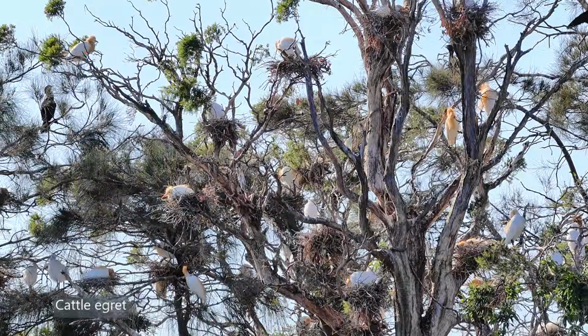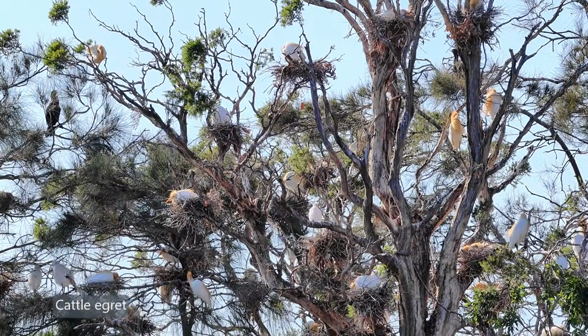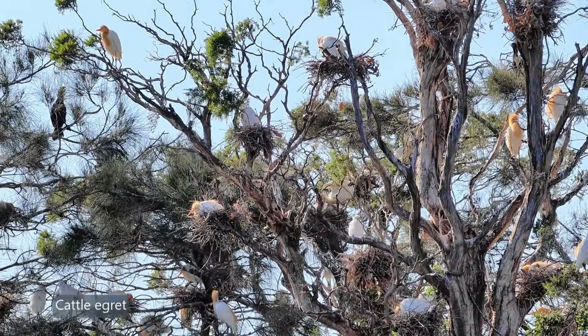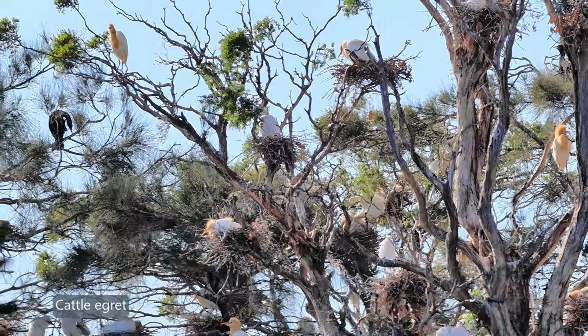Another example of flocking for breeding purposes is that of the egrets, and here you can see the cattle egrets with their large nests and flying in flight formation.